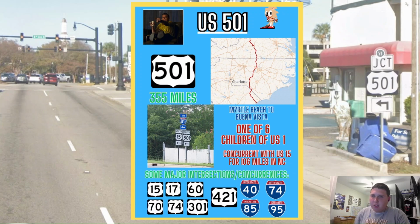It travels from Myrtle Beach all the way up to Buena Vista at a junction with US 60, and it is one of 6 children routes of US Highway 1. It also forms a 106-mile concurrency in the state of North Carolina, also known as the 15501 concurrency. Some other major intersections along this highway include US 17, US 60, US 70, US 74, US 301, US 421, which I made a video on myself, Interstates 40, 85, 95, and Interstate 74. Plus, I'll be making a more in-depth video on US 501 coming up in the fall as it travels by Duke University. That's a little bit about US 501, so let's get back to US 17.